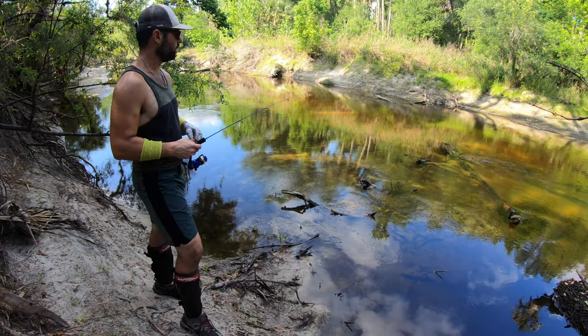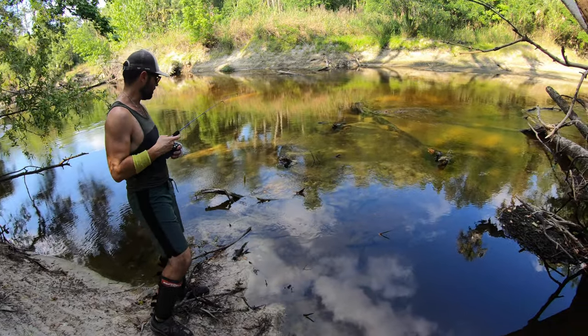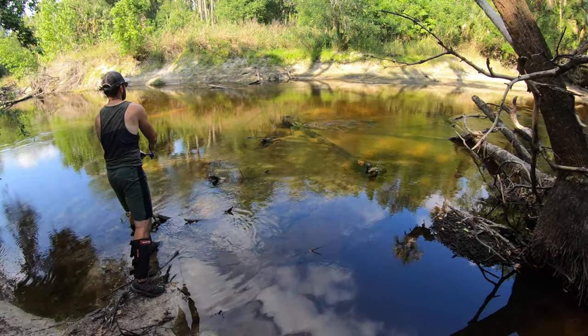Okay, we fished this pool, but I saw a big bass on the other side in shallow water. So the only plastic worm that I have is this. So I'm going to see if I can catch them. Look at that. Oh, you see that move?